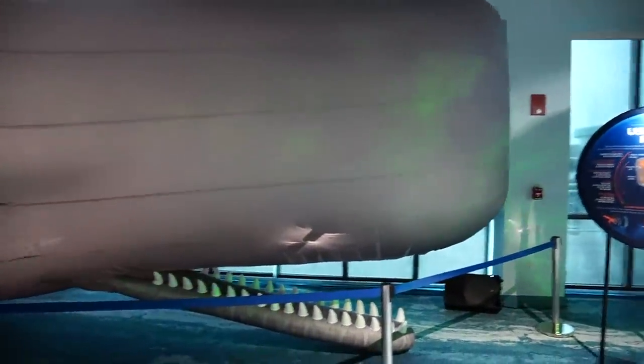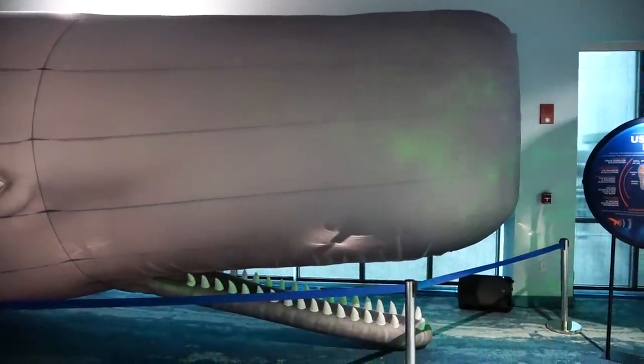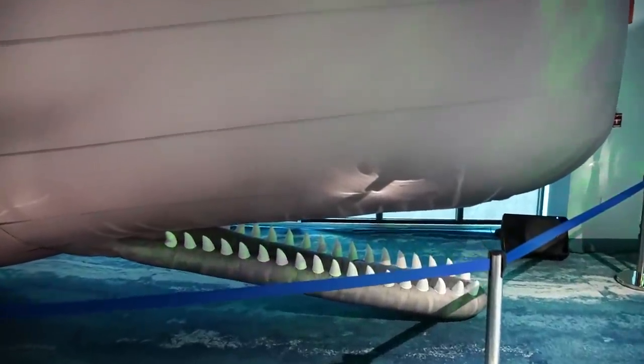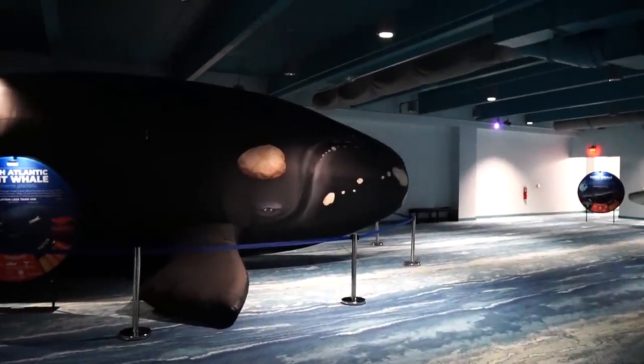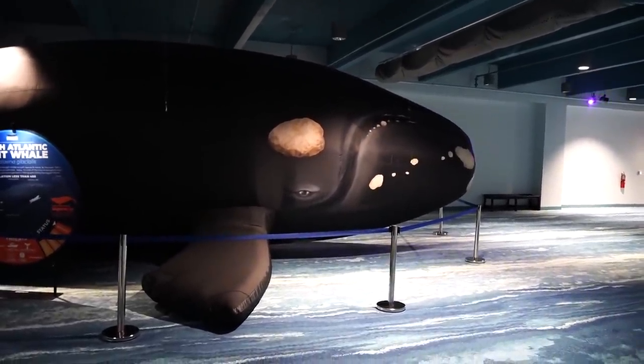So the clicking noise that we heard that this sperm whale makes is him echolocating, and toothed whales are the only ones that can echolocate because they use it for hunting. If you come across a filter feeder like the North Atlantic right whale, they do not echolocate, and in order to get food, they don't have to hunt.